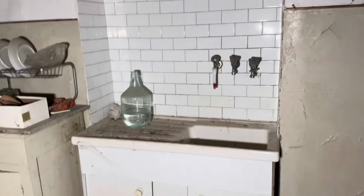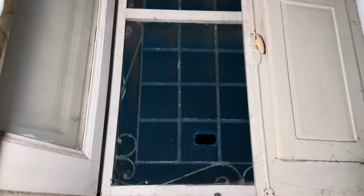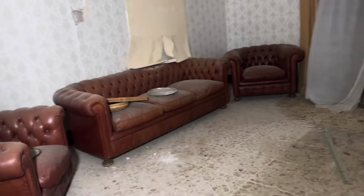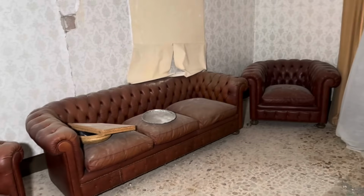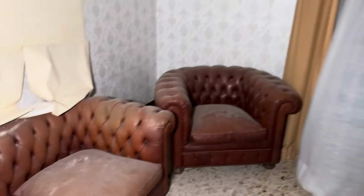I do like that sink though. I know I've said it once before. And actually, is that stained glass? Oh no, it's not even glass. It's like meshing. Now, we haven't been upstairs in here, and I don't know whether I want to, but I'm probably going to, because you know what I'm like. But we'll have a look in here first. Now, although this room is pretty empty, apart from some Chesterfield settees, I wonder if they're called Chesterfield settees over here, or not. But look at the ceiling in here.